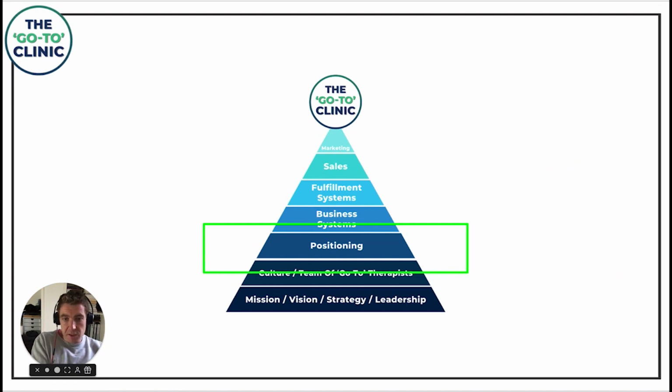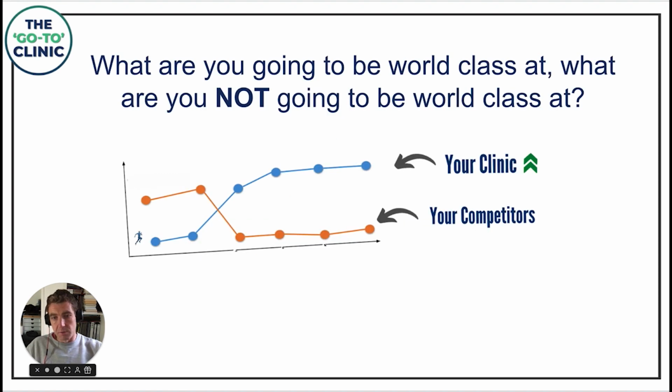Then you want to position yourself. Before you even worry about marketing or sales, you want to be worrying about your positioning. Your positioning is how you want to be seen by your ideal target audience, or your ideal customer, or avatar. There are all different words for it in the marketing world, but positioning is how you want to show up and be seen by your actual ideal customer.